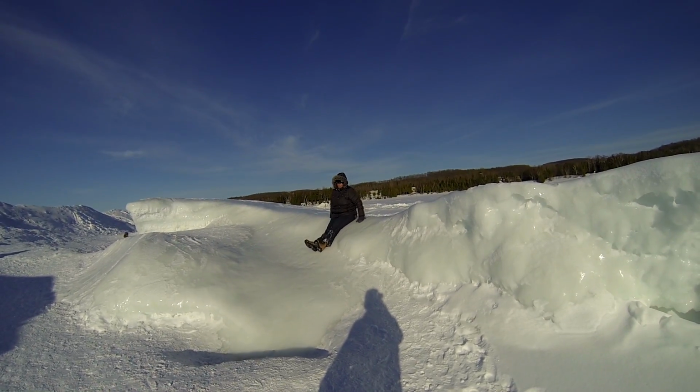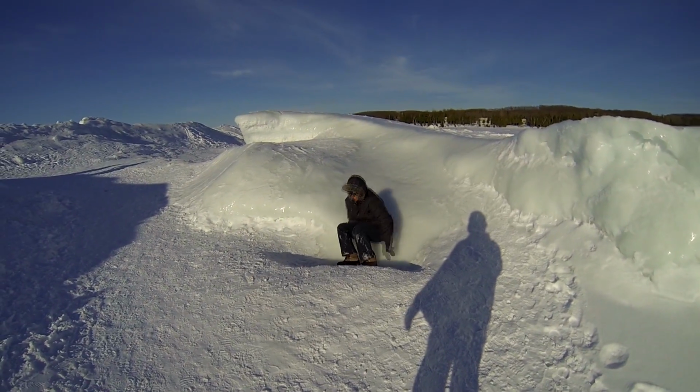There were lots of places where you had to really watch your step. The ice had formed very smooth and slippery.